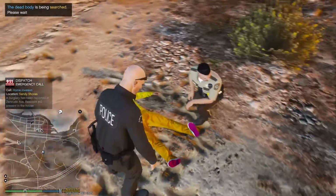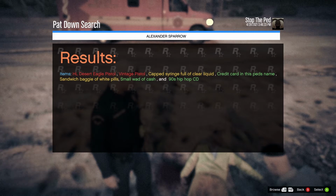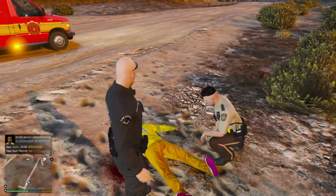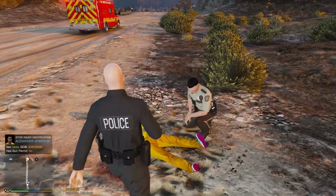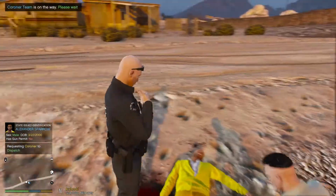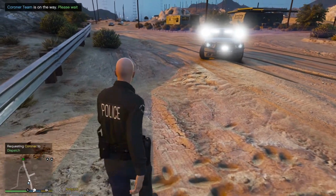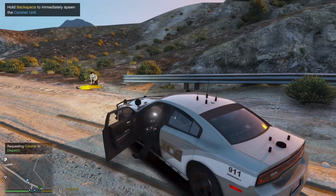Attention all units. We have a possible burglary in Sandy Shores. We've got a civilian in need of assistance. So he's got a Desert Eagle pistol and a vintage pistol. A cap syringe full of clear liquid. A credit card, a sandwich baggie full of pills, small wad of cash, and a 90s hip-hop CD. So he had two pistols on him, and he wasn't even smart enough to use his pistols. Alright, let's get him out of here. We got stuff happening. We need assistance required in Sandy Shores. He had two pistols on him.